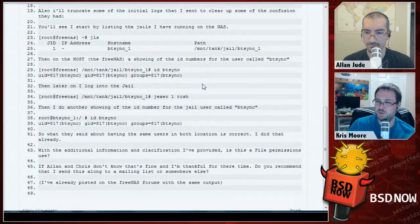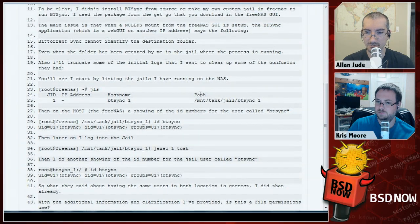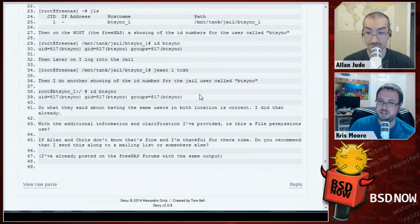He showed the IDs both in and out of the jail. Yeah, so he created the same user and stuff, but it's just... That's good. Yeah, I don't know what the problem is. Especially since you're using the FreeNAS plugin, I really would post this to their forums. Which he says he did, and I'm sure that they'll show him what he's missing.